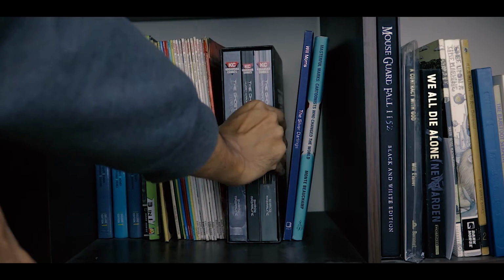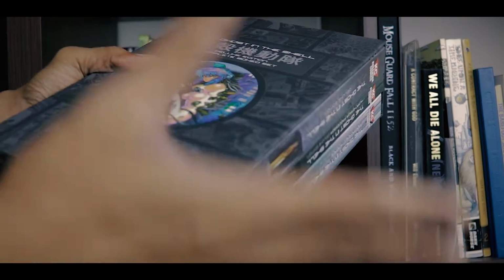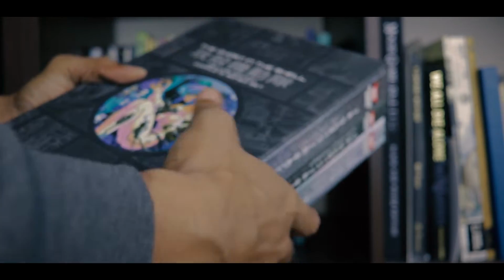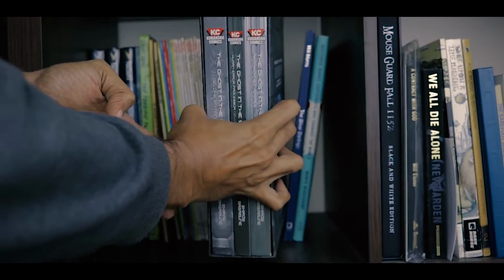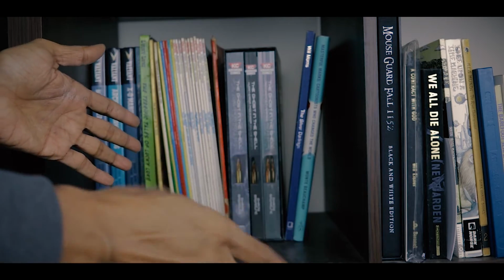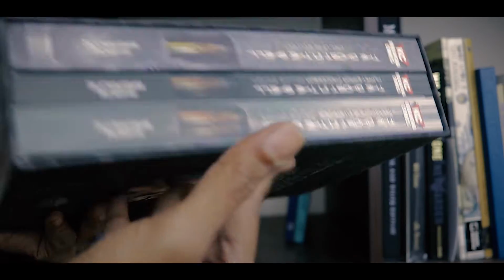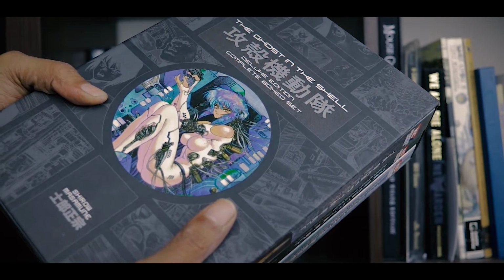And then this is the 3-volume hardcover box set of Ghost in the Shell, a series that I really enjoyed and was formative. This is one of the earliest manga that I'd read after Lone Wolf and Cub and Akira. It was Ghost in the Shell because of the anime. I borrowed it from a friend and read it, so I was glad to pick up this hardcover box set edition a couple of years ago.